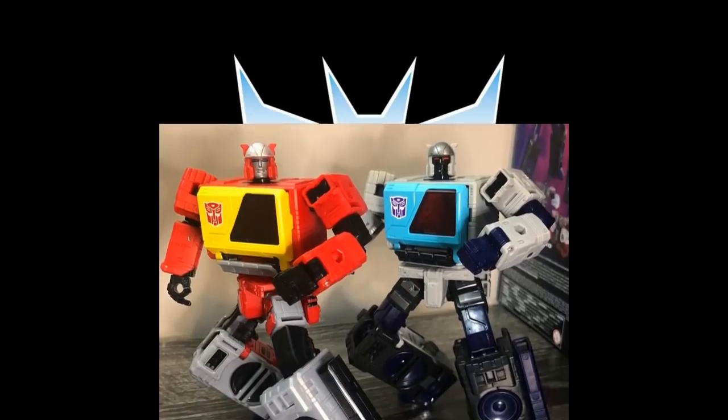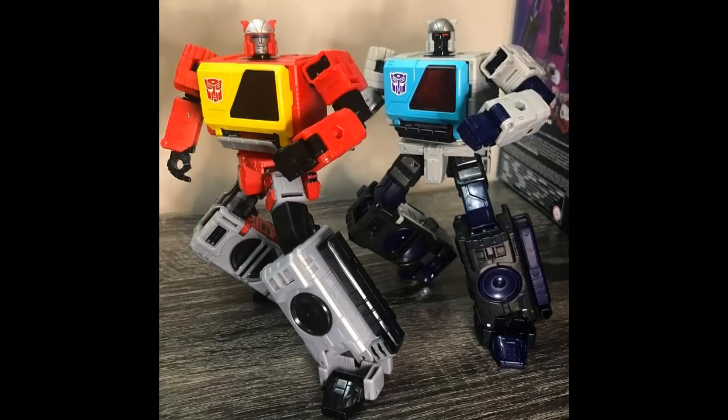So here he is next to the original Blaster, which is what this whole figure is based off, that same mold. It's just a recolor, but interesting looking nonetheless, and a lot of people really like this. For this to be a fan channel online exclusive would be a lot better than a mainline release. This wouldn't make it at retail, but a lot of people that want something like this can get it, so I really like that. That's kind of cool if you want to pony up the extra dough. I think the Cyclonus one was an additional $4 or $5, so this is probably the same.